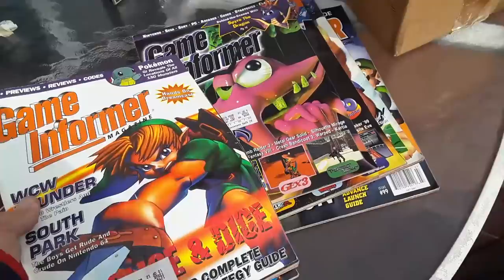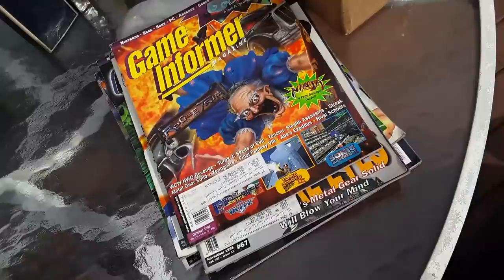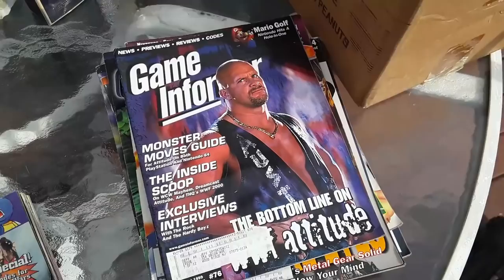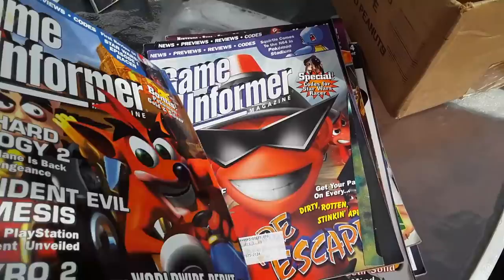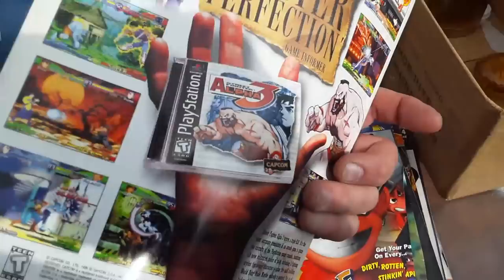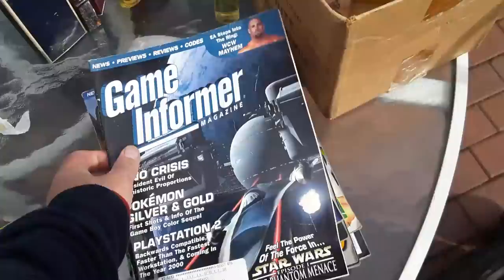Game Informer with Link, Snake Eyes. Game Informer. Okay, and another Game Informer. I don't know who that is. Rogue Trip. All right. Okay, whoever that wrestler is. Stone Cold. Game Informer. There's Ape Escape. Crash, of course. Yeah, see, posters like this, you put that in a frame, or back covers. Yeah, there's another one. Some of these are beat up. There's a Pikachu.